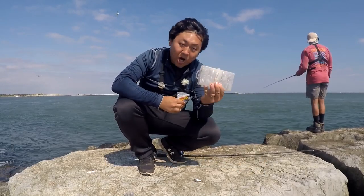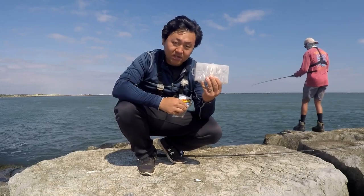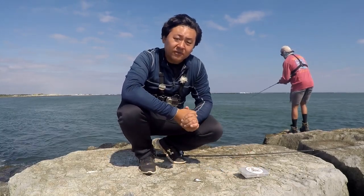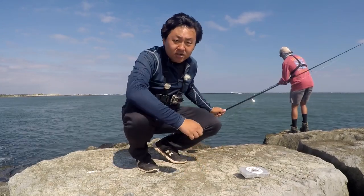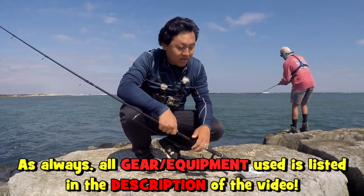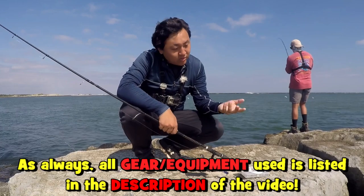I got my sinker box here, filled with 2 ounce and 3/4 ounce sinkers. You will lose a few setups when you do this kind of stuff, okay? In terms of the other gear, like the rod and the reel, it's gotta be sturdy because you will have to pull that fish outside of its hole when it bites, right?